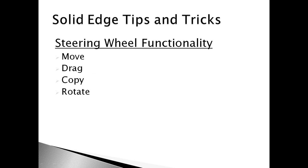So moving on, let's take a little trip back. This is a slide that I used in a previous Tech Tuesday, a Solid Edge tips and tricks, where I started to introduce everybody to the steering wheel. You can see that I included some functionality in this slide, so we can move, we can drag, we can copy, and we can rotate. That's all functionality of the steering wheel. And we're going to go ahead and revisit all that here today and then elaborate on it.